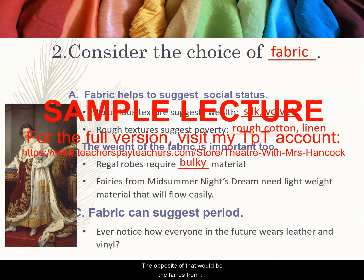The opposite of that would be the fairies from Shakespeare's Midsummer Night's Dream. They are supposed to be otherworldly, and likely the actors need to move in a way that suggests that, so bulky material would not be appropriate. Rather, lightweight material like organza would better suit these characters.